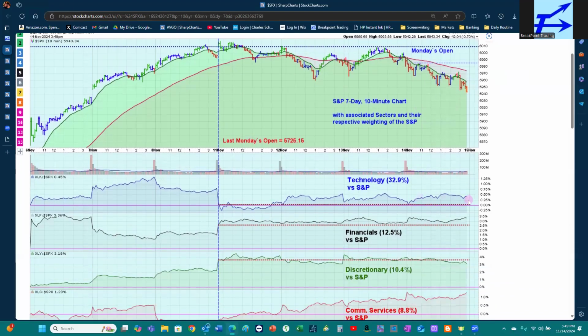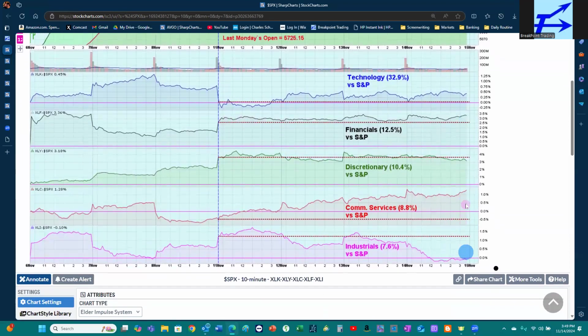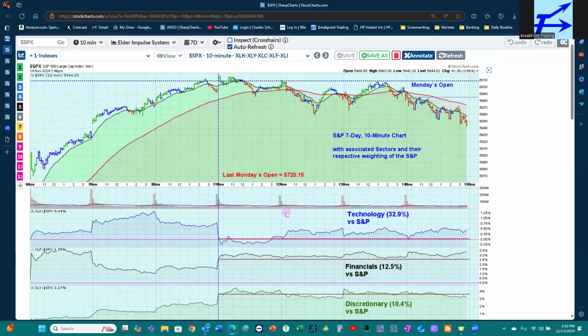Technology had moved up a little bit, but for the week it's down. Financials, again, also moved up a little bit. For the week, it's up slightly. Discretionary is flat. Communication services, again, is where most of the strength is today. Industrials, really not doing well at all. I mean, industrials has been one of the stronger ones up until this week. So industrials has really started to decline.